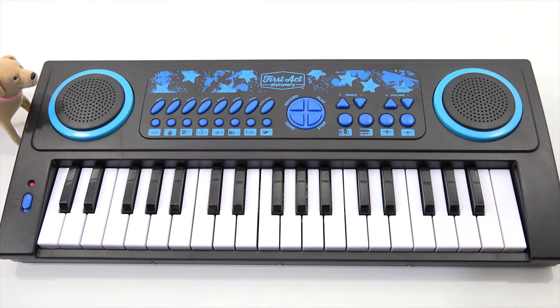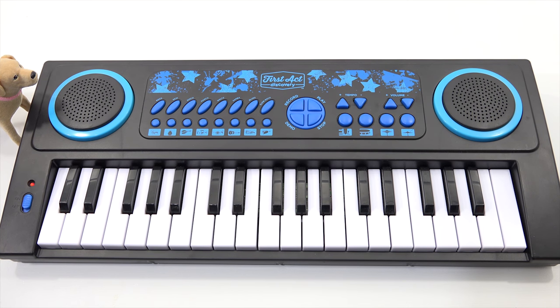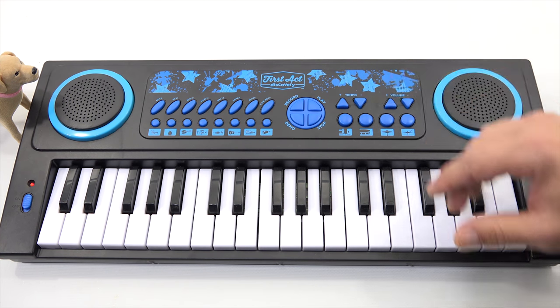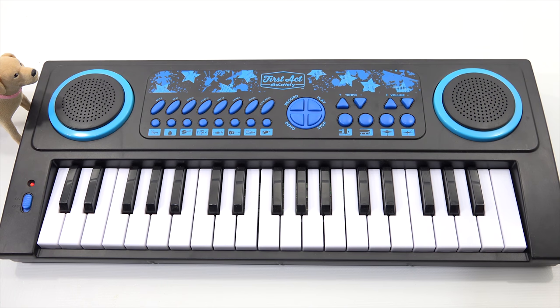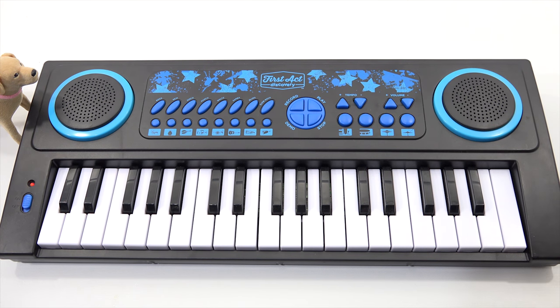Waltz. Samba. And then the blues. You can sing the blues. We'll bring the tempo down for the blues. There you go. There you go. You got to sing the blues of that. Slow rock. That doesn't sound very slow. Well, we can adjust that. How's that?